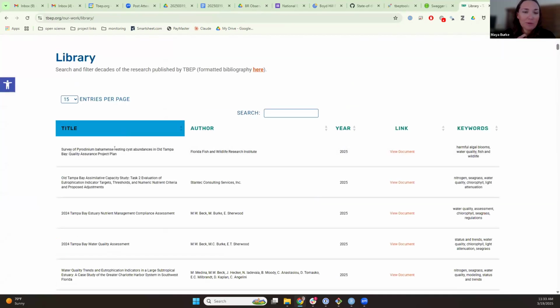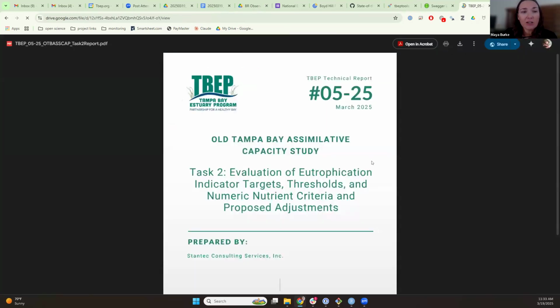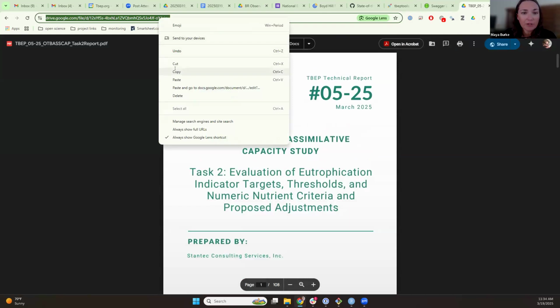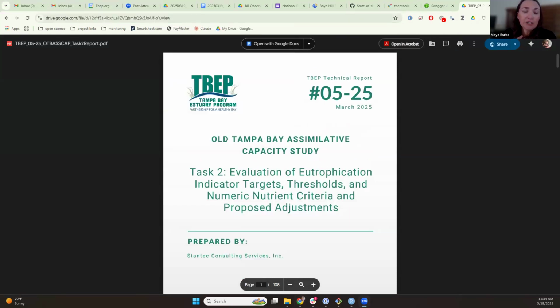We involve you in the decision-making process along the way. Many of these decisions are within the purview of the Tampa Bay Nitrogen Management Consortium, but there are several new proposed indicators and targets that would really be up to you all as the TAC to consider, weigh in on, and make a recommendation to our management board.